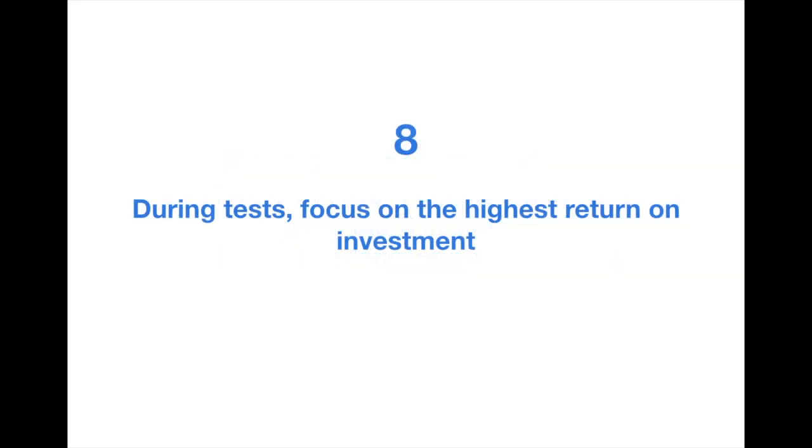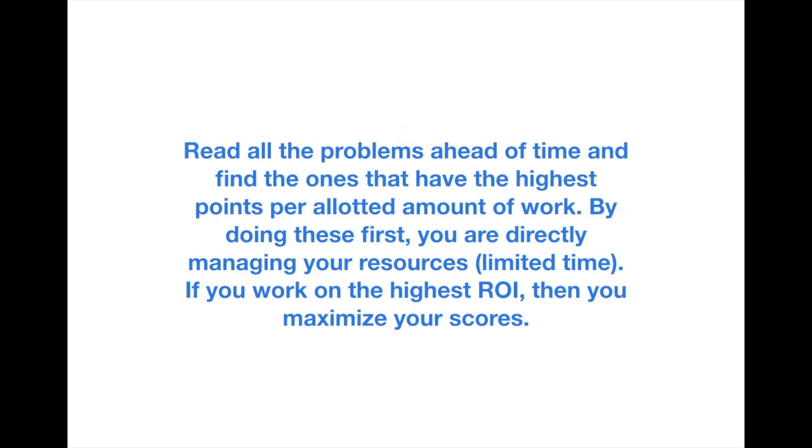Tip number 8, during tests, focus on the highest return on investment. Read all the problems ahead of time and find the ones that have the highest points per allotted amount of work. By doing these first, you are directly managing your resources, in this case, your limited time. If you work on the highest ROI, then you maximize your scores.